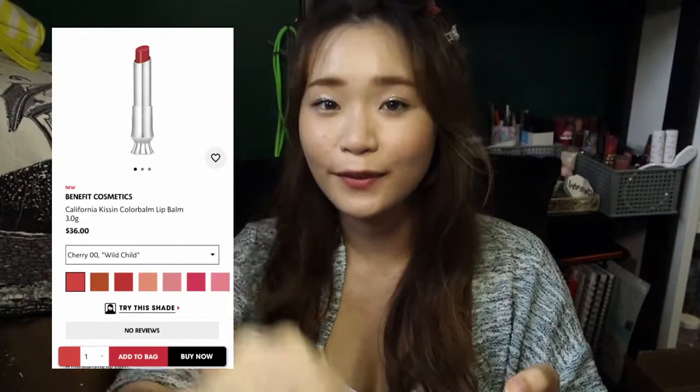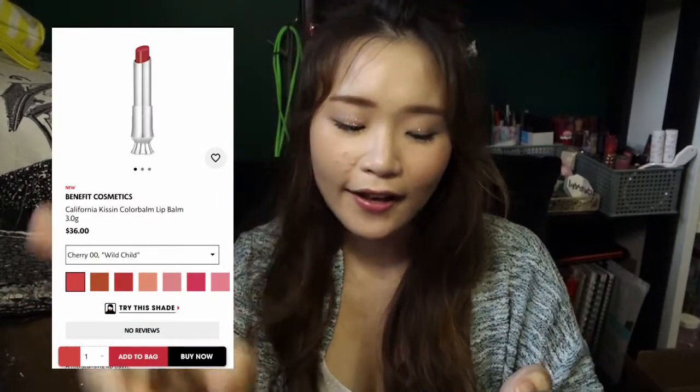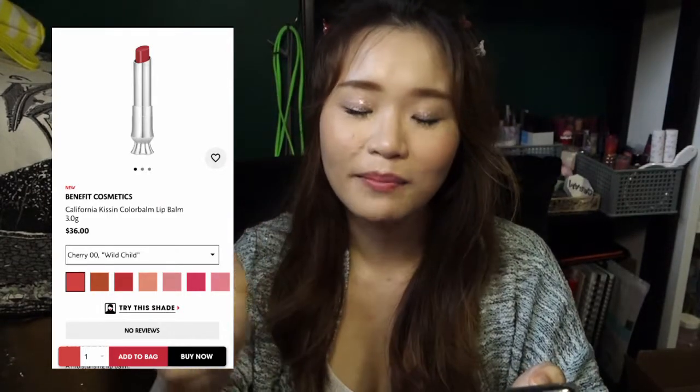So Benefit Cosmetics came out with their own version of the shiny lipstick product, and it's called the California Kissin' Color Balm Lip Balm. Oh, it's a lip balm. But it's supposed to be super pigmented color-wise. It has the very traditional, or I should say signature, packaging. It's cute and it's Benefit, so I expect a certain level of quality to their products, I guess.